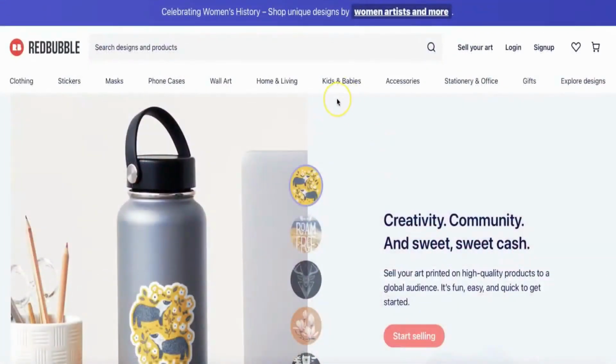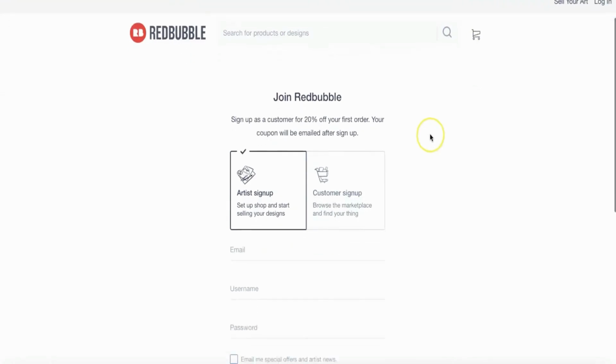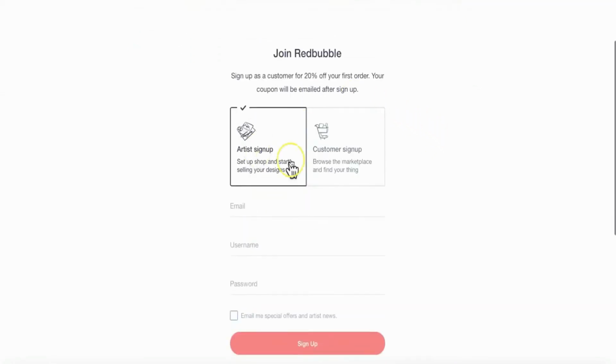for your items. To start creating and selling your designs on Redbubble, you first need to create yourself a free account, and to do that, simply click on this button here that says sign up. It will then take you to the next page where you can see two options you need to choose from, as you will be selling designs. Then you need to click on this one here, art, and start selling your designs.